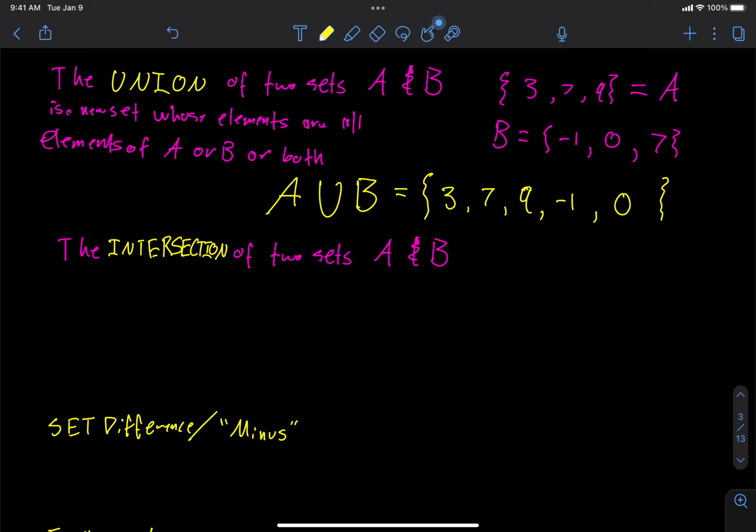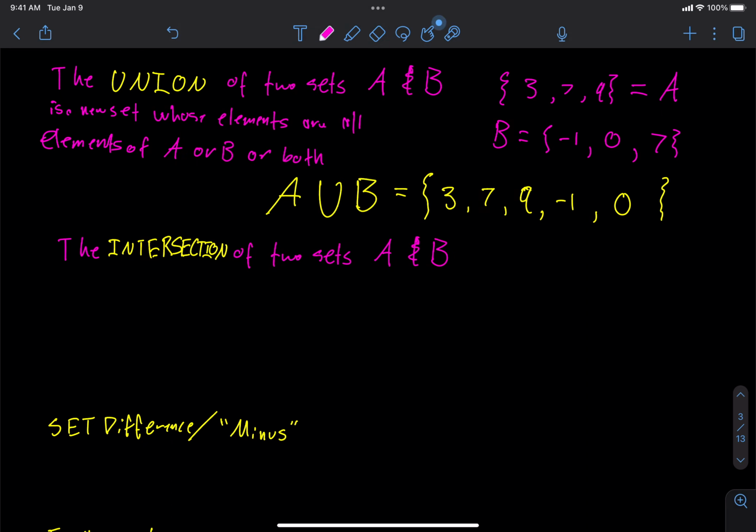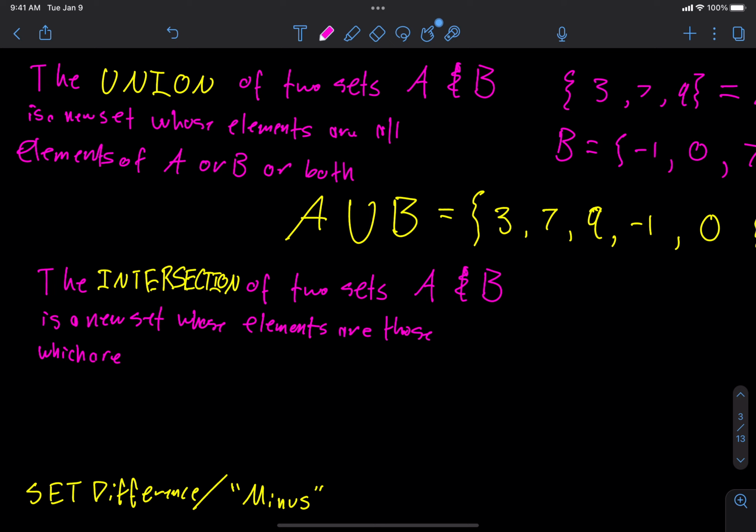Now the intersection. Well, we covered "or," and now it's time to cover "and." So the intersection is a new set whose elements are those which are common, are in A and in B.